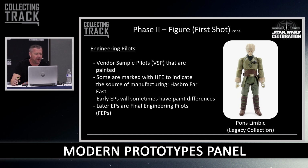It's not uncommon for Hasbro to use various manufacturing plants. For tracking purposes, they like to mark these because they're really not designed to get out into the general public. It also helps them understand which plant they're dealing with when they have to communicate any type of changes or approvals.